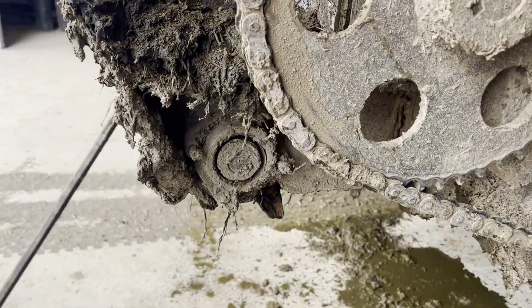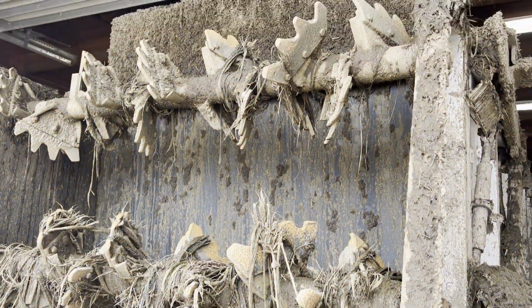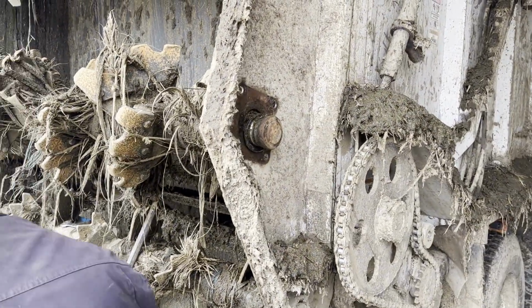But we're going to let that one go, because that one is the bottom beater and it doesn't do a whole lot. It doesn't catch much manure. So, we're going to go ahead and replace this bearing.